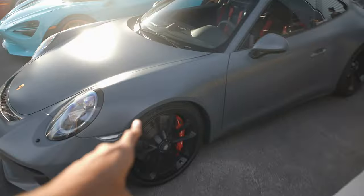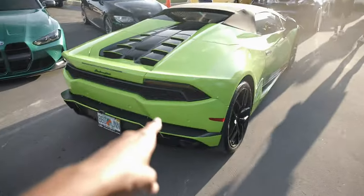720S. Hey, what's up, man? What's up? We're outside. Yeah, man. You already know how it is. GT3, bucket seats, harness, roll cage, another Cayman, another Huracan, R8.